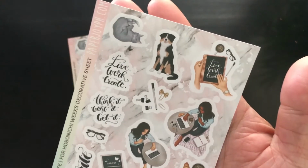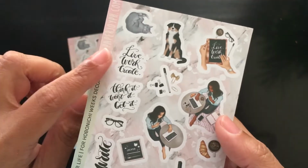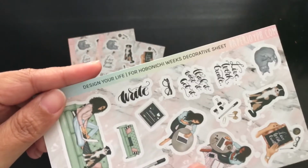So you have coats here. You have the Live, Work, Create coat. Another one of the Live, Work, Create coat. You have the Think It, Want It, Get It coat. You have the Do More coat. And then this one, really applicable to me right now, is Write, because I am writing my dissertation and it is an uphill climb, you guys. Anyone who's in school right now will know how that feels. Don't worry, guys. I got your planning needs done.